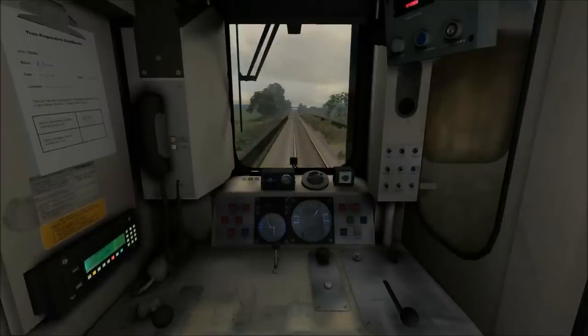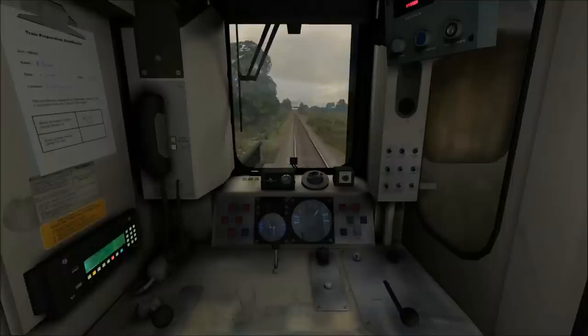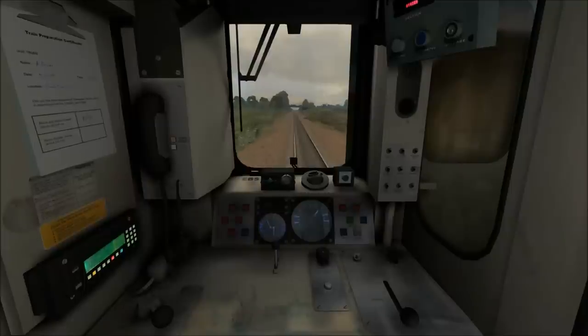Speed limit is now going up to 80 miles per hour, but we do still have to bear in mind that our maximum permitted speed is 75 miles per hour. At the 80 mile per hour speed board, we had 6.5 miles to go to Annan.